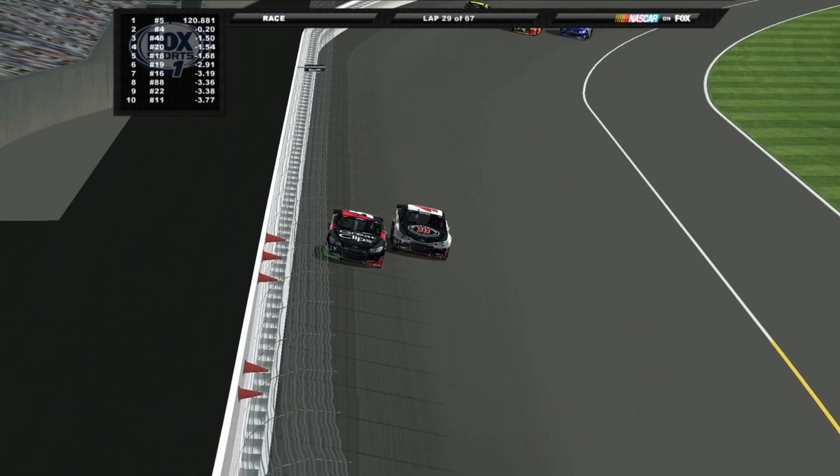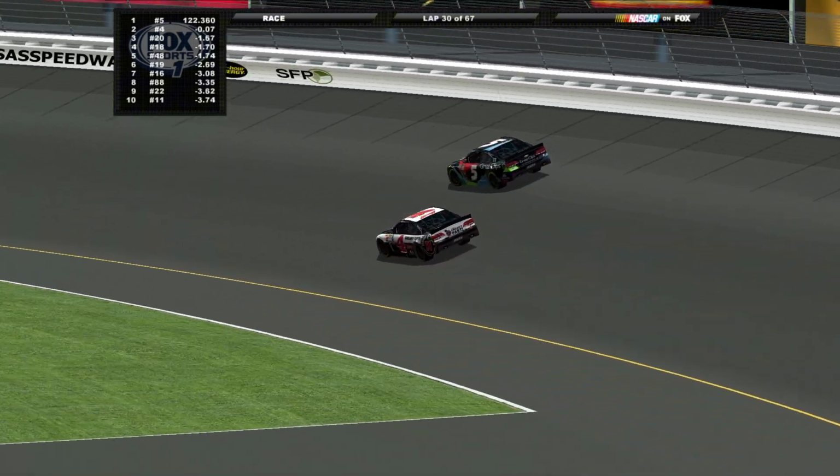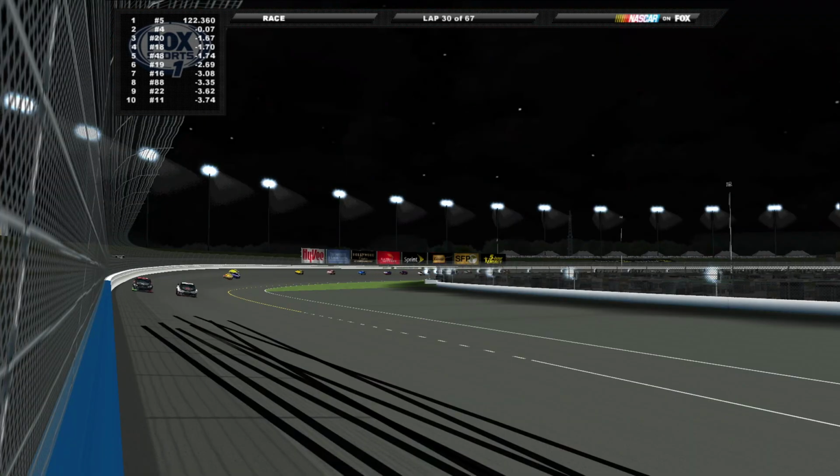Yep. Right up to his back bumper. Looking low in 1. Another lead change in tow. Here comes the 4. Kasey Kahne going to keep his foot in on the top. Harvick down low. Kyle Busch into 3rd.